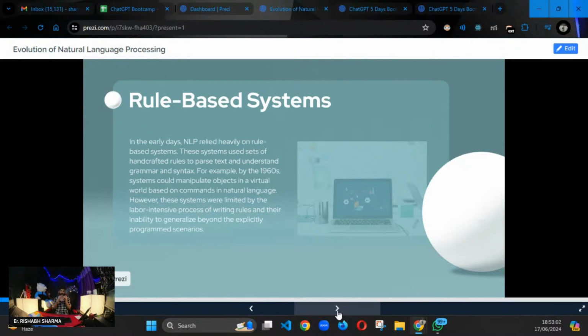He had to check the rules again and again, what to do and what not to do. And there was a lot of time consumption in writing those rules, which was not right. The rule based system basically deals with if then. Yes, exactly. It's basically if then else.